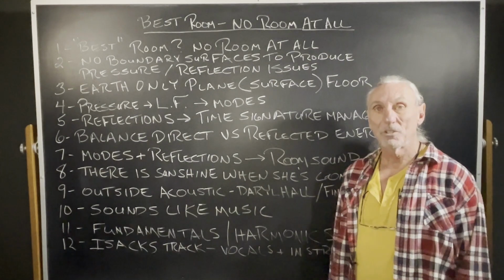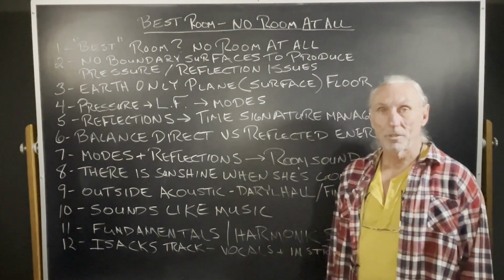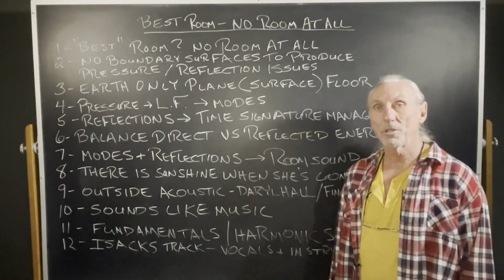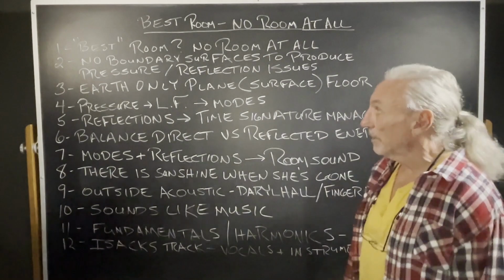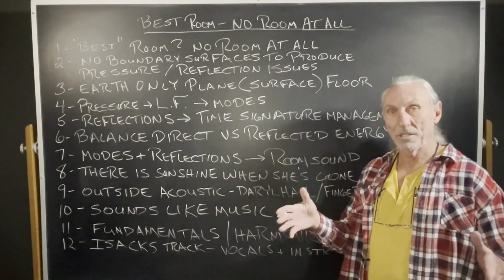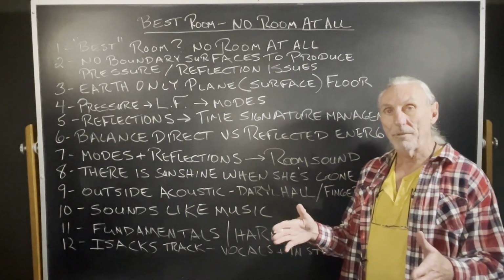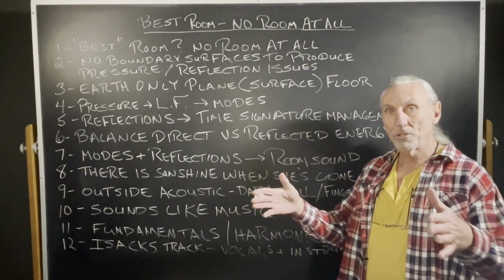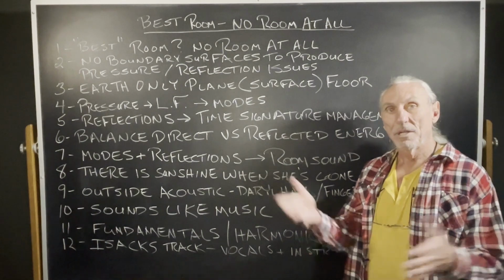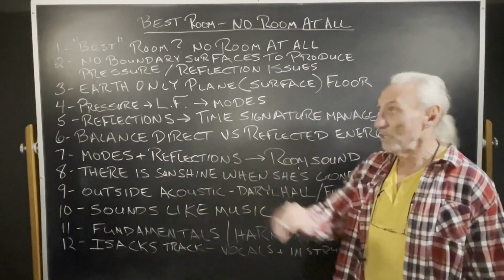Rooms are distortion. They're full of distortion. Room modes, reflections, pressure reflections. Those are our two main categories. So the best room is no room at all. No boundary surfaces to confine low-frequency pressure waves. No boundary surfaces to produce reflections back at the listening position. No boundary surfaces at all. That's the best situation. Just the earth.